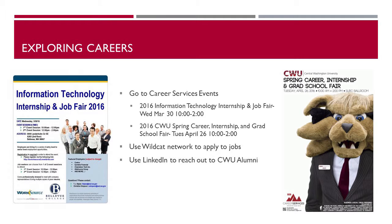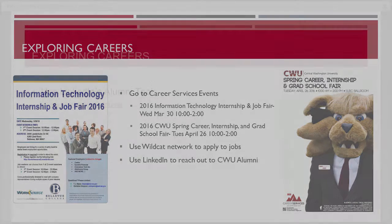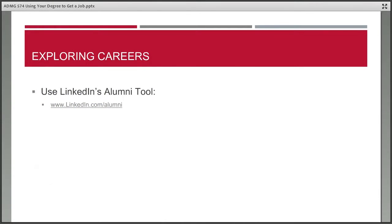I had previously mentioned this, but use the Wildcat Career Network to apply to jobs, and then use LinkedIn to reach out to Central alumni. And I'm going to go ahead and show a demonstration of how LinkedIn can actually be used to increase your connections and also to do research on where people might end up.